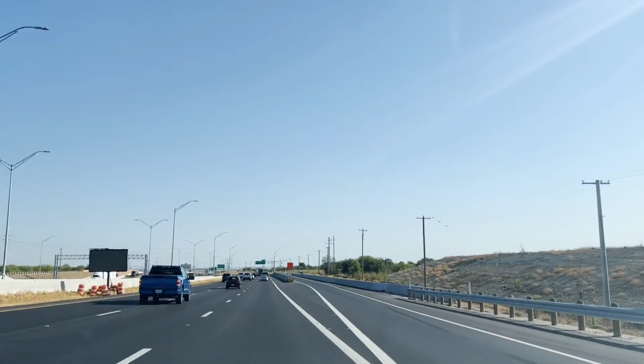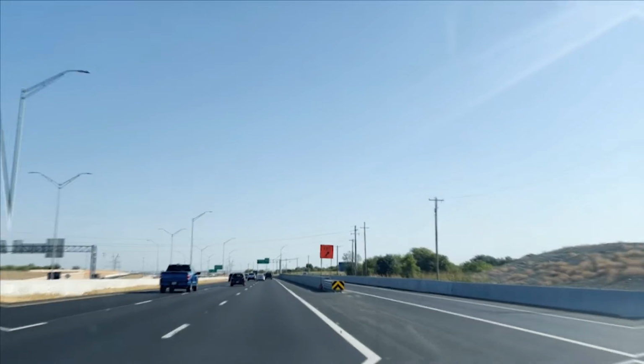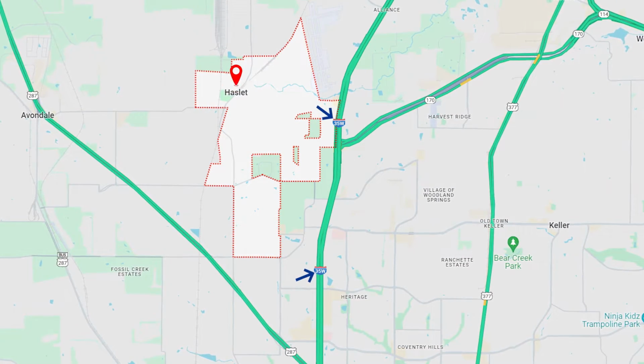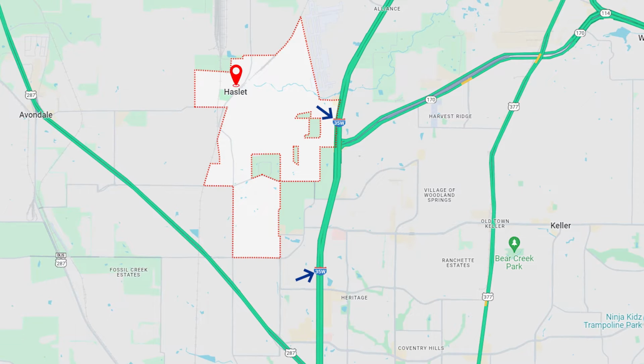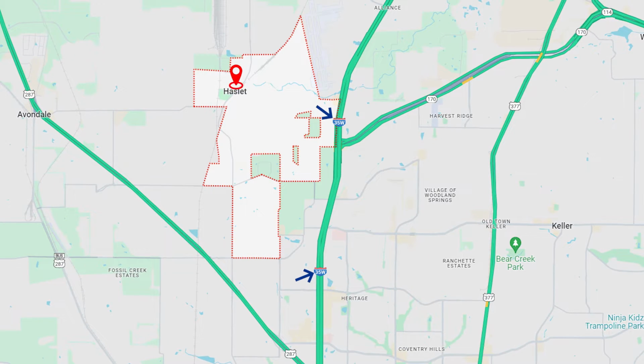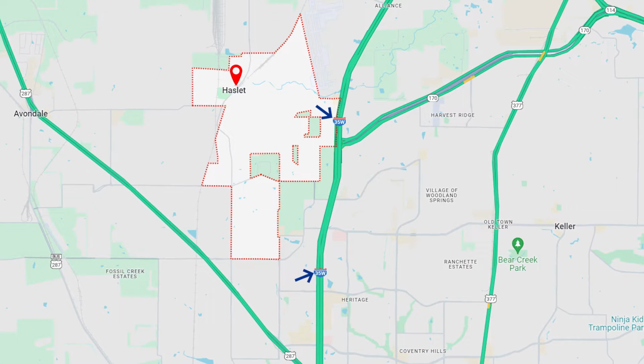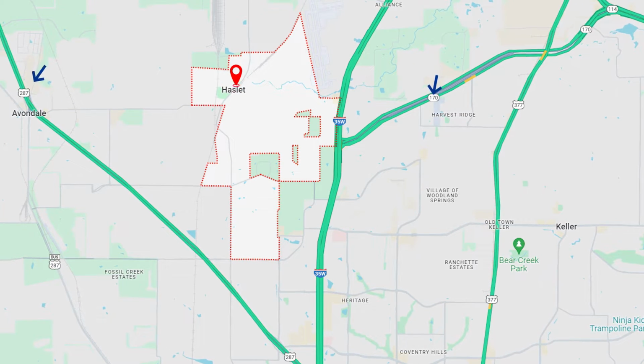But the other benefit of Haslet in this particular community is its location. You are less than 3 minutes getting to I-35, which is one of our major corridors, major freeways that will take you almost anywhere you want to go and everywhere you need to be. And we also have in this community quick access to I-70 and 287.